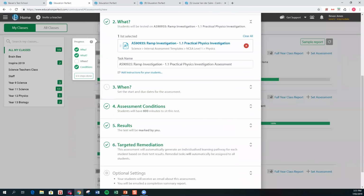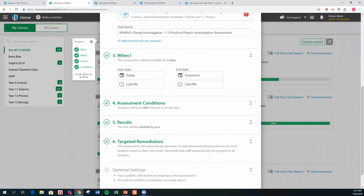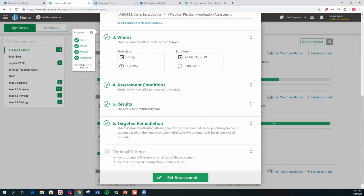So the thing about science internals is that often they run over a long period of time, so it might be 3 or 4 days, and that might be spread across a week or 2. So you want to extend the end date out, give yourself and other teachers enough time to do the assessment. So you might give yourself up to 2 weeks, and that allows for time to carry out resubmissions and other things that are required there.